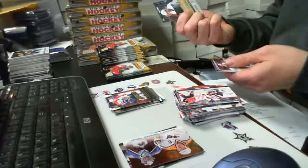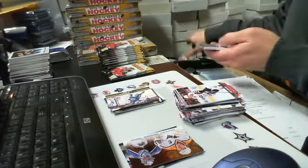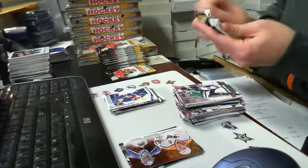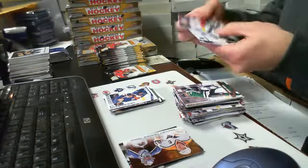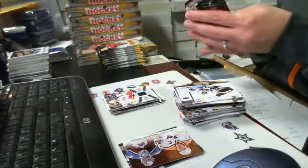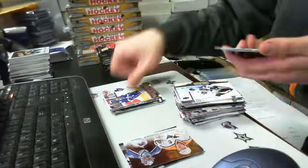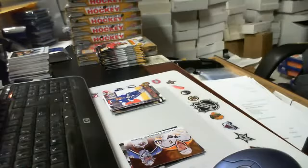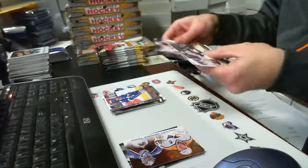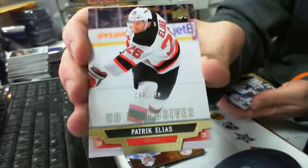Then we have a canvas of Henrik Sedin for the Canucks. O-Pee-Chee rookie of Ryan Strome for the Islanders. Then we have a rookie materials jersey of Boone Jenner for the Columbus Blue Jackets. Then we have a Jerry D'Amigo Young Gun for the Leafs. We have a canvas of Cody Franson for the Leafs and an exclusives 98 of 100 Patrik Elias for the Devils.